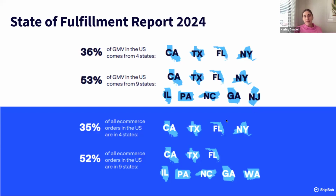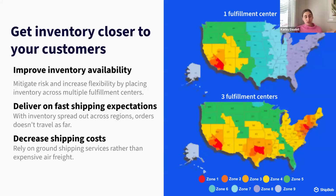I actually have a really cool graph that gets into how to achieve distributed inventory, which is essentially what that slide was saying. So I think this honestly lays it out perfectly. In the first graph, you can see what it looks like if you are using one warehouse, whether that's a ShipBob warehouse or your own warehouse. For this example, the one warehouse is in California. So you can see that the whole East Coast and the Midwest is blue and purple, meaning that it's going to take an average of 7 days to get to those regions and those states.